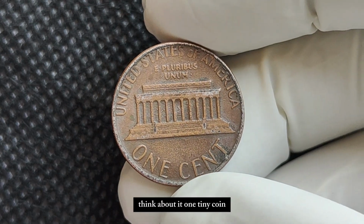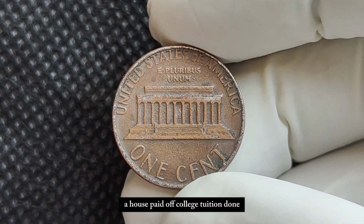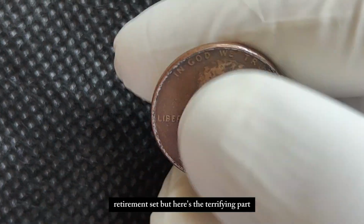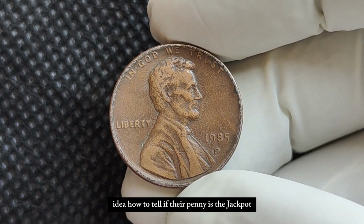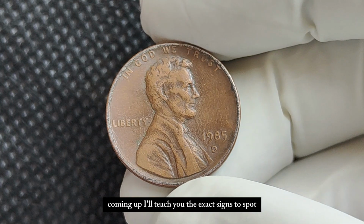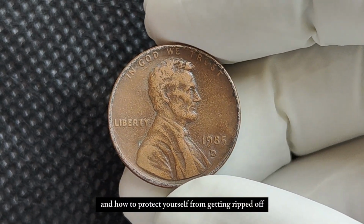Think about it. One tiny coin: a house paid off, college tuition done, retirement set. But here's the terrifying part. Most people have no idea how to tell if their penny is the jackpot, and they end up selling it for pennies on the dollar. Coming up, I'll teach you the exact signs to spot and how to protect yourself from getting ripped off.